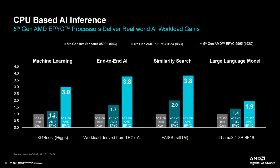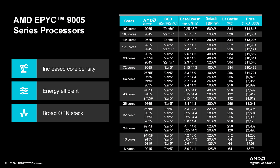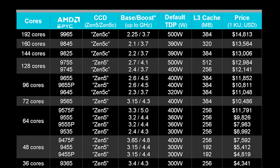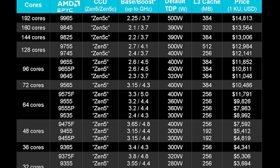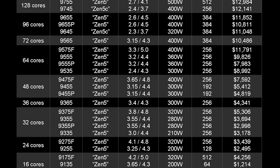AMD also talked about enhancements to simultaneous multi-threading. I mean, okay, I didn't get what they meant. They meant a lot with that. AMD is doing something unique and interesting in the direction that they're going for 2 threads per core, and we need to talk about that because the groundwork that they've laid to feed the beast is pretty wild. First up, here's the full product stack. This is EPYC 9005. Remember, the last digit is the generation, and there's a lot in these families.